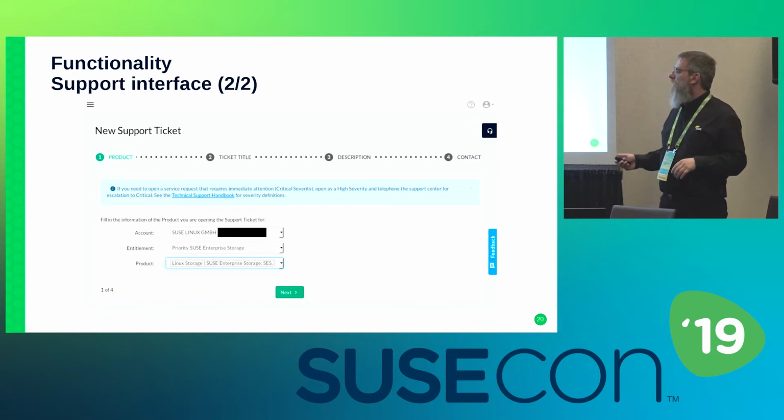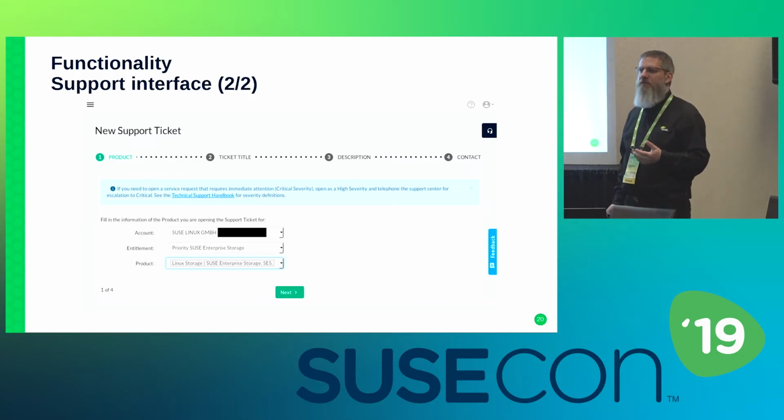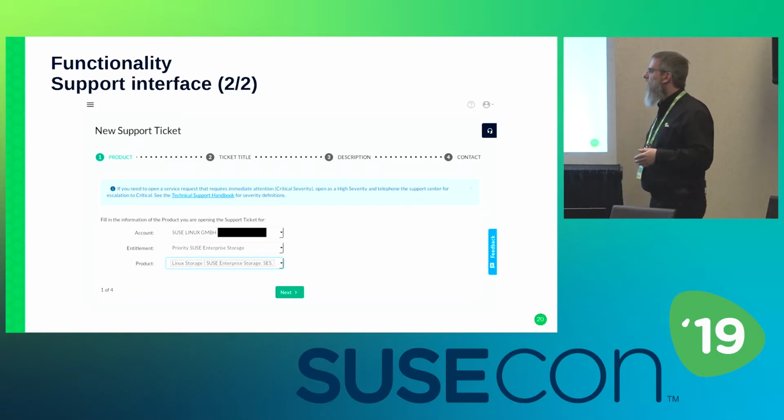We will ask for the account you want to open this on, the product that is required, the entitlement behind. So if you have, for example, a regular or a premium subscription for the same product, then of course we're going to ask you this as well. And you can upload attachments, everything, manage this through this interface.